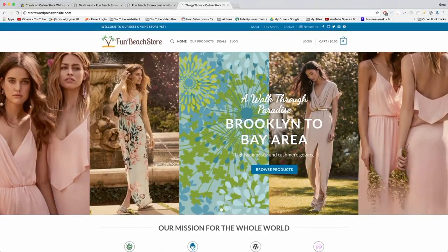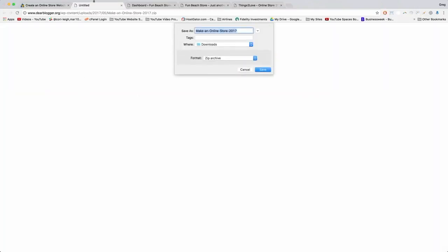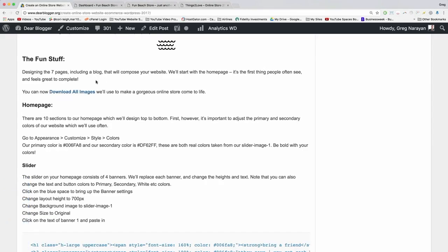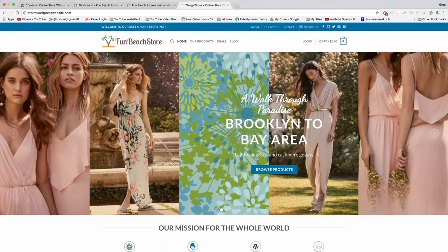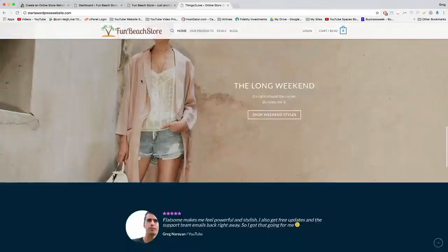All right, so now you know a little secret about how the tutorials work, and we can get going. It says the first step. Where's the first step? It says you can now download all images we'll use to make a gorgeous online store come to life. So let's do that. Click on this link right here. It's going to ask you if you want to save the Make an Online Store 2017 images. Save. It's a lot of fun. And you get all these images right now, so it should be a lot easier to put them on our online store website.